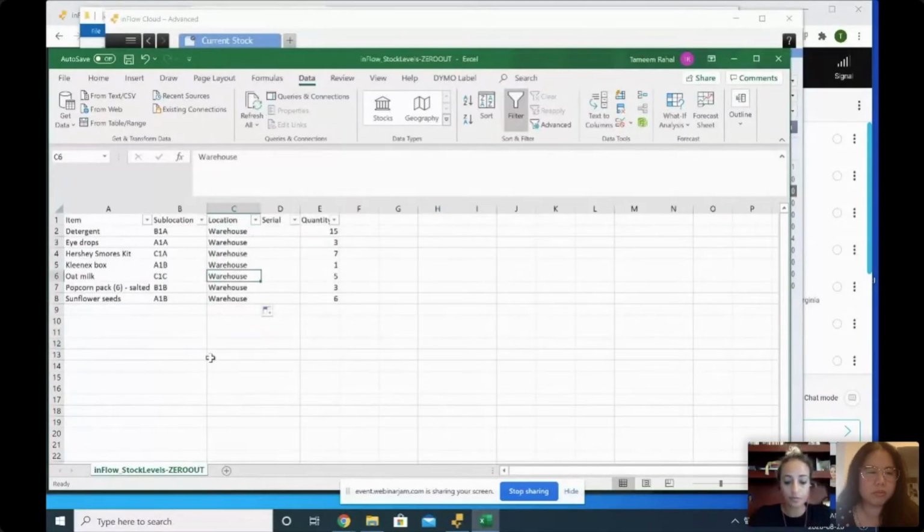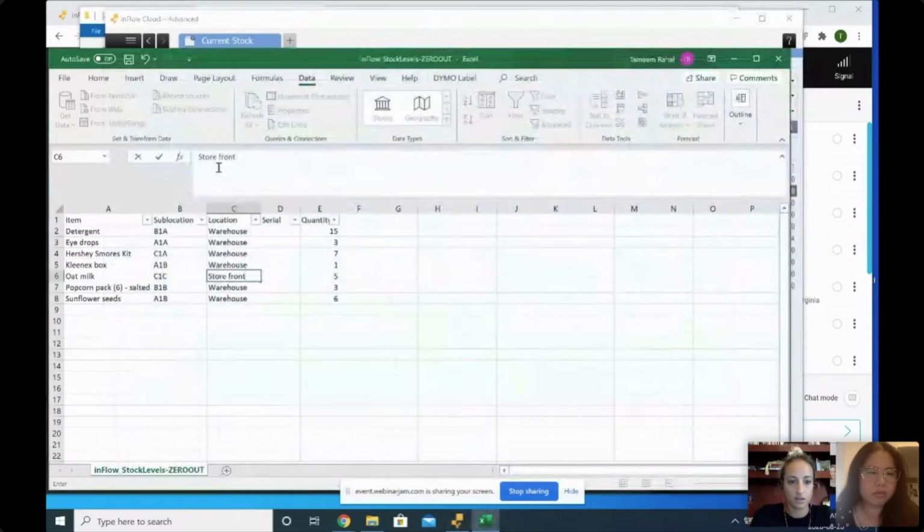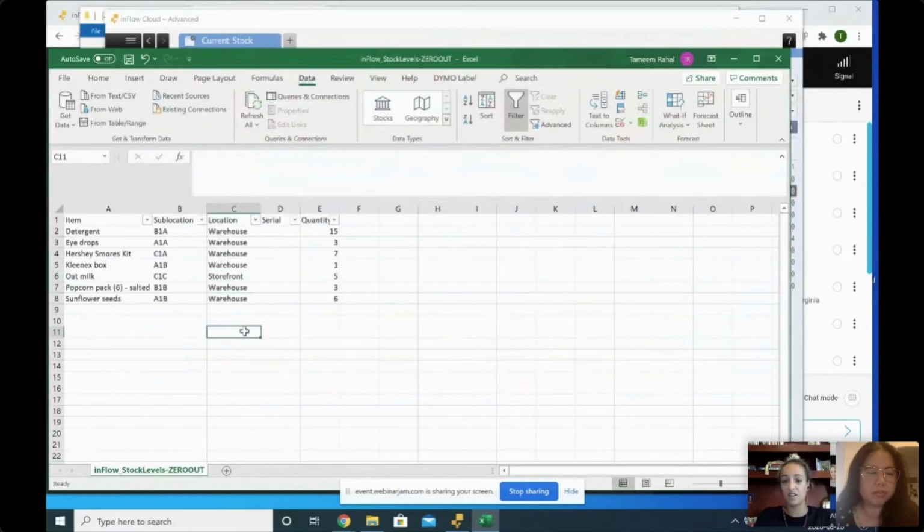So let's do my oat milk storefront. And I just wanna check how I spelt it because if I don't spell it the same, it'll create a new location. Okay, storefront, one name. Storefront, great. So that's it, that's all I've done. That was an easy trick. Just swap the heading here and then type in what you want your location name to be.